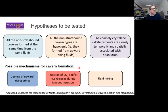And these were the mechanisms where we thought we might form hypogene caves: either from cooling upward brines, since calcite dissolves more readily at cooler temperatures; injection of carbon dioxide or even H2S during igneous intrusion, as this was an active period of volcanic activity; or fluid mixing, or some combination of the both. And I'll come back to that at the end.